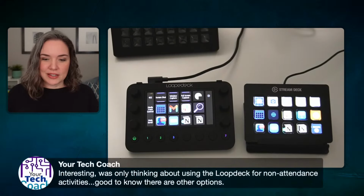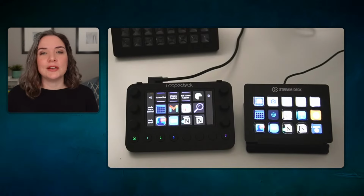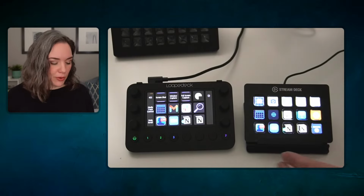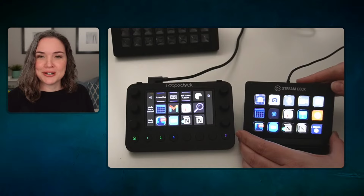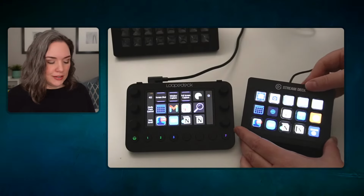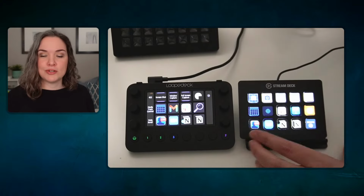Yeah, I was thinking about using Loupedeck for non-attendance activities. There are lots of options. Oh, I do want to mention that I was in touch with Loupedeck because I had asked about customization. So for example, it's kind of hard to see on here because of the screen quality, but these are 2 Zoom icons that are actually from Zoom.